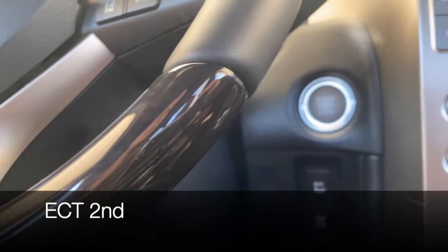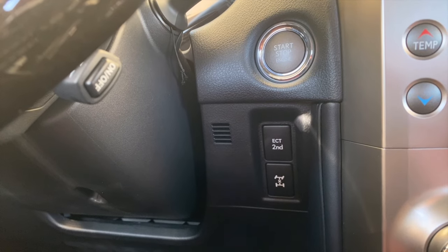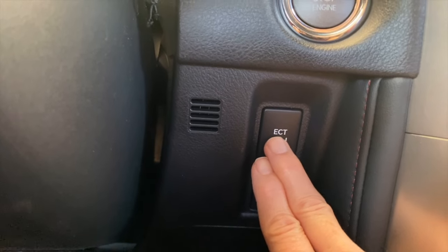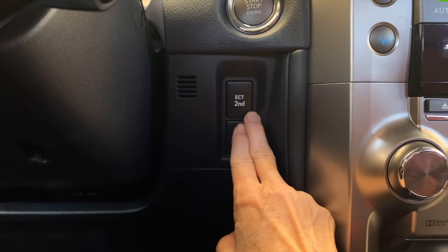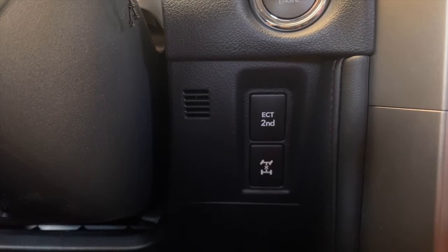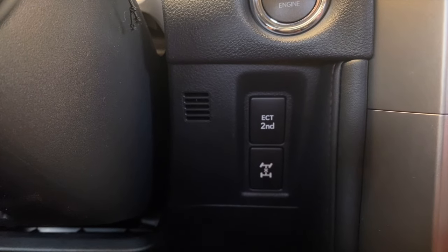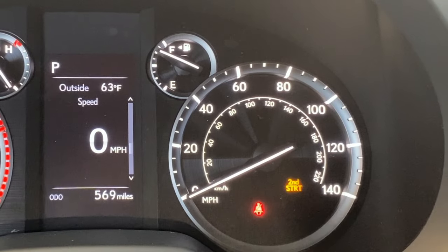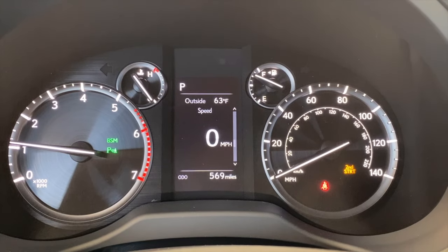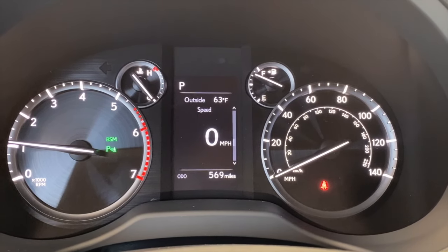Coming down to the buttons on the dash on the right side of the steering wheel, just below the start stop engine button, ECT second. ECT stands for electronically controlled transmission. When you activate second start, it allows the GX to accelerate from a stop from second gear rather than first gear. This is helpful if you're driving in slippery or snowy conditions. When you push the button, you'll see second start appear on the right side gauge. Just press the button again to turn the feature off when you're no longer driving on slippery, snowy roads.